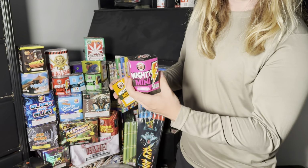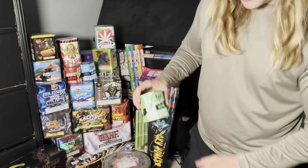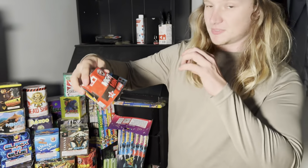So the pink or purple? That's pink. All right. Got pink, orange, green, blue, and red. So we got all of them. It's gonna be fun to try this out.